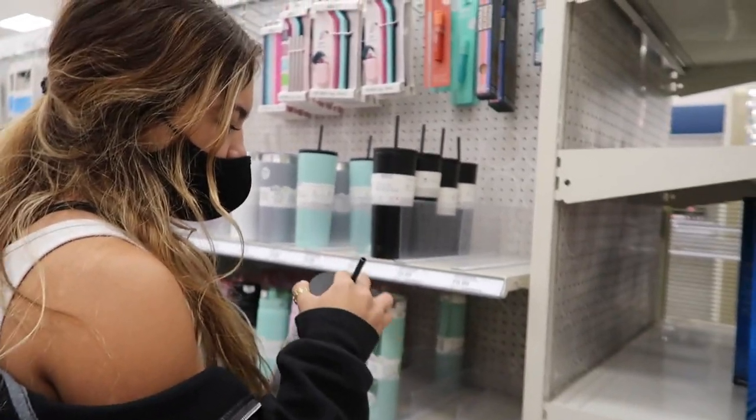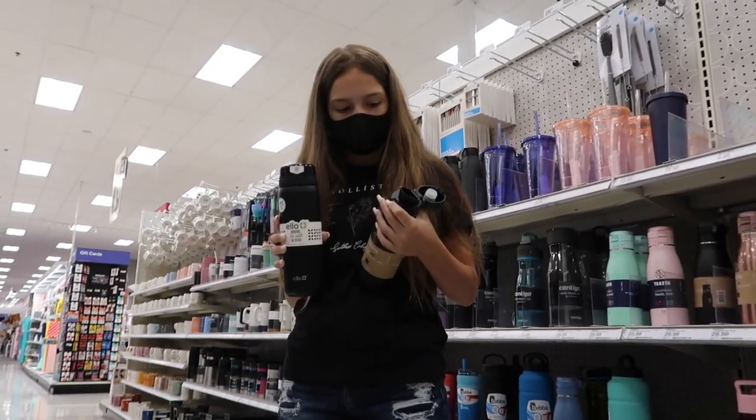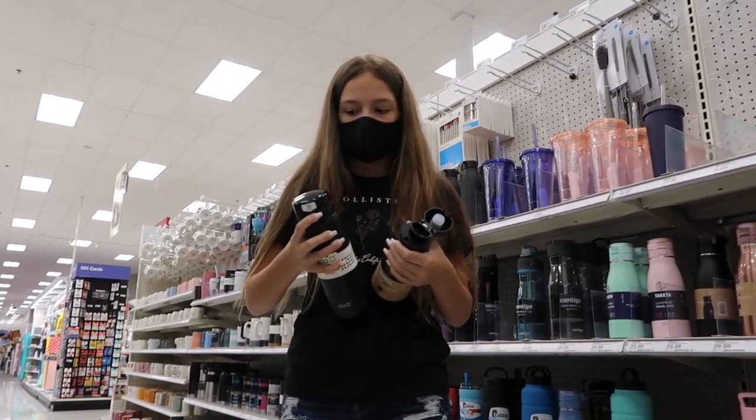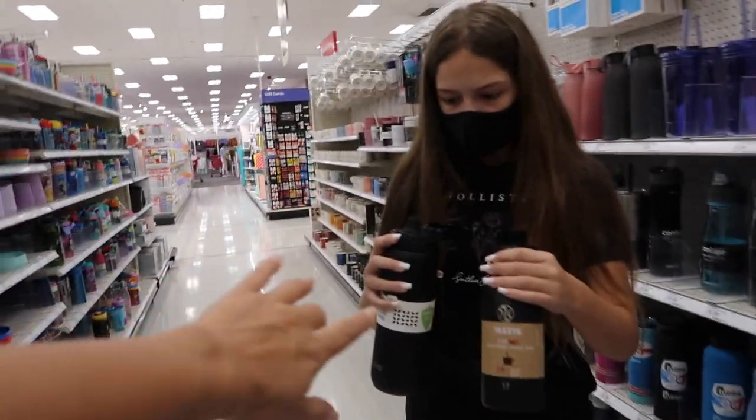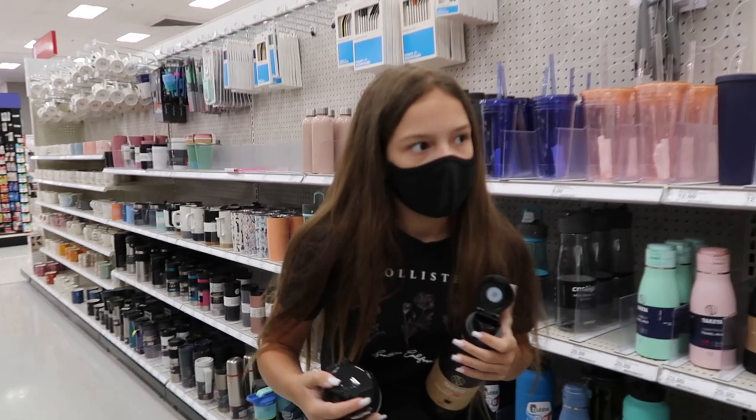I know, but I love water bottles. Yeah, but you bought one already. Remember? Check which one is easier to open. Both. This one has more space for ice and more water. It might not fit in my backpack thing. No, I think that'll fit.